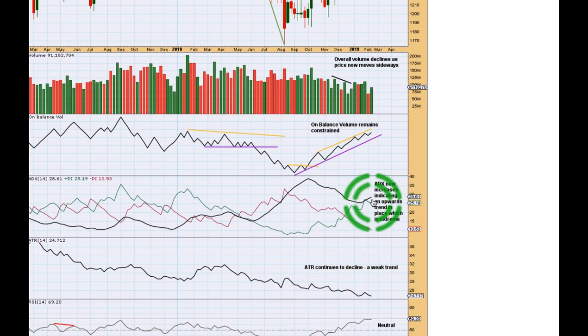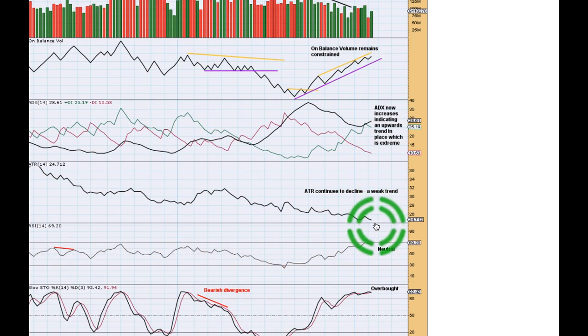ADX at this time frame is indicating still an upward trend. It's indicating it's extreme though, because the ADX line is now above both directional lines, and so look out for signs of a trend reversal. We do not have that yet at this time frame.